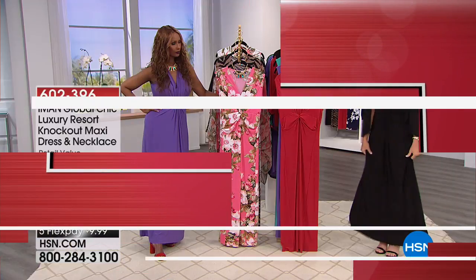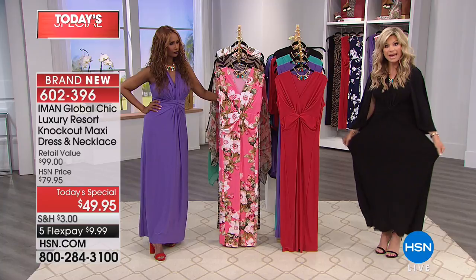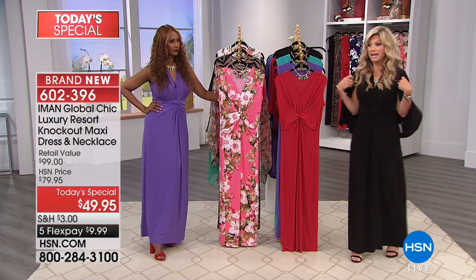It's a jersey knit stretch. So again, it's a poly blend. It's not gonna wrinkle up on you. And again, it's just something very glamorous to be able to have that matching jacket. Yes. Or excuse me, cardigan.